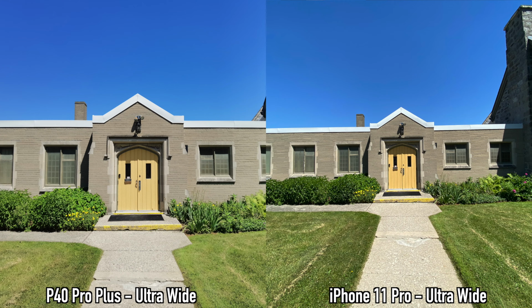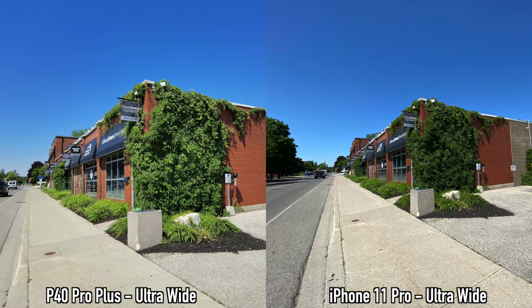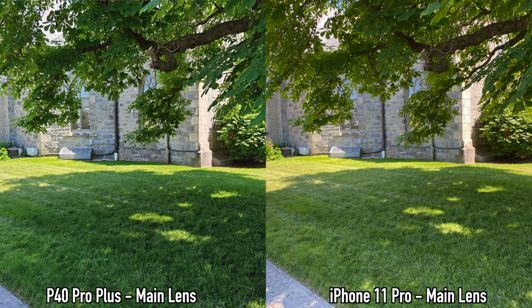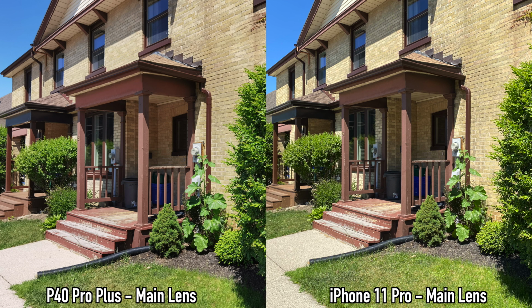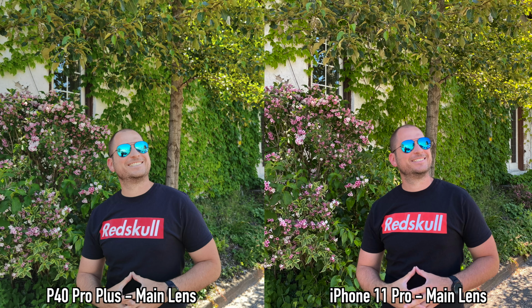Personally, I do prefer the less wide field of view because, in my opinion, if you have that wider of a field of view, the pictures do become a bit distorted. But everyone has different preferences, of course. So once again, check out these pictures that I took with the ultra-wide lenses and let me know what you think. As for the pictures taken with the main lens, here I can't really say if I like one or the other, because in some pictures I love the pictures taken by the iPhone 11 Pro, and in some pictures I love the pictures taken by the Huawei P40 Pro Plus.